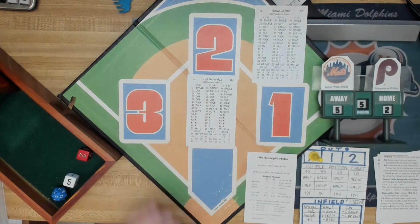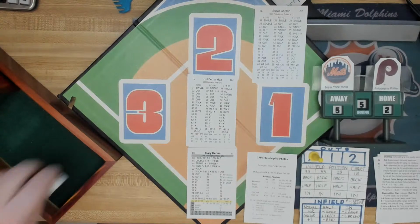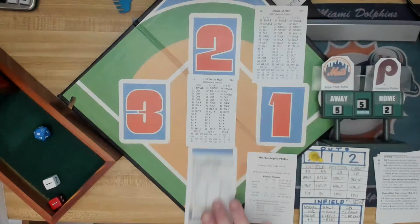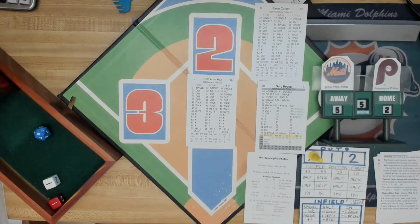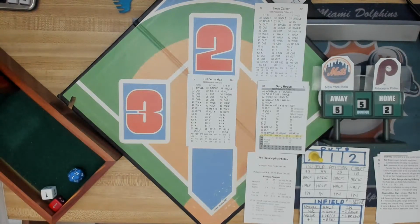Bottom of the 5th coming up. Leading off for the Fighting Phils is Reedus. And that is an 11, and that is going to be a walk. And Reedus gets on base with a leadoff walk. And he does have the steal attempt. He has the jump. It's a 16. Carter is an average arm. So a 1-16, Reedus goes to second, and he does.